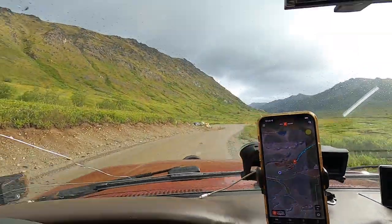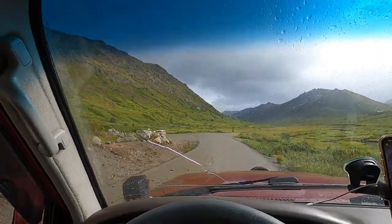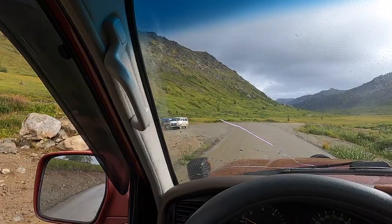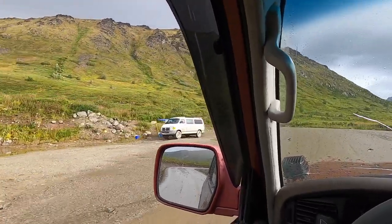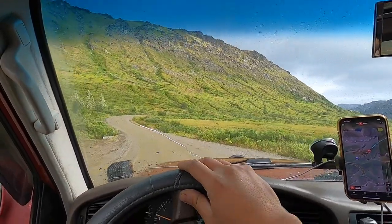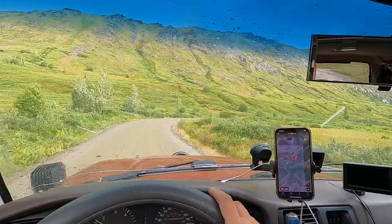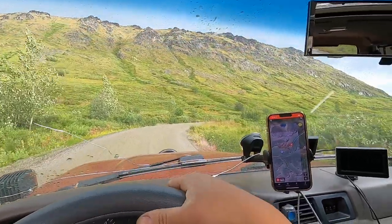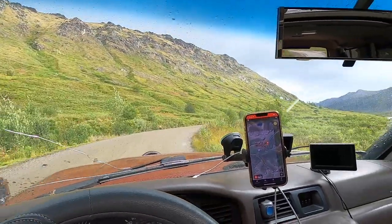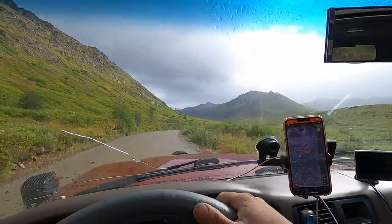Trailhead. Another mile or so. You can see people boondocking right here. This place is also very popular for berry picking. People come out here and pick up blueberries. I'm not sure if it's the season yet, but people do come out here to do blueberry picking and just hiking in general. Lots of places to go hike at.